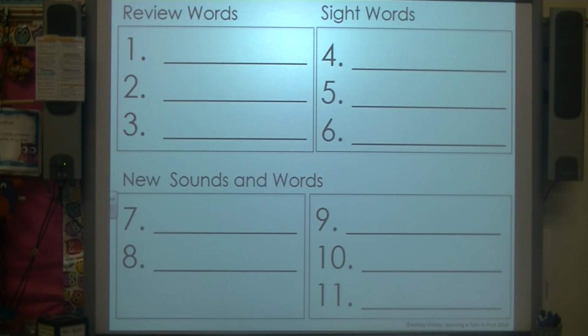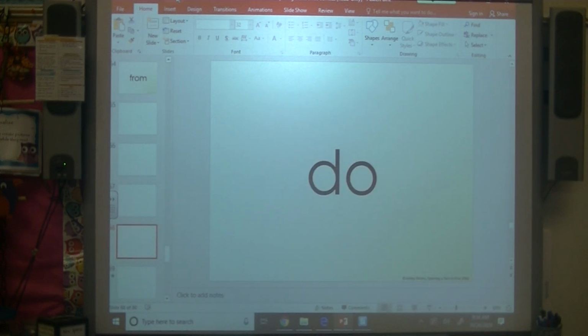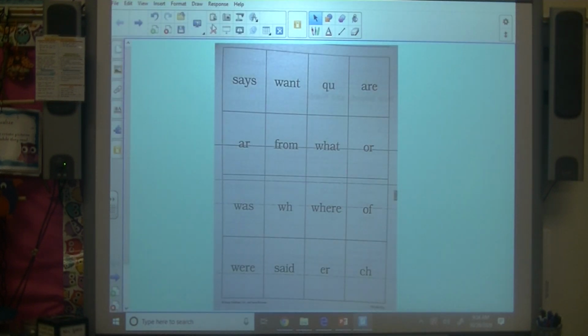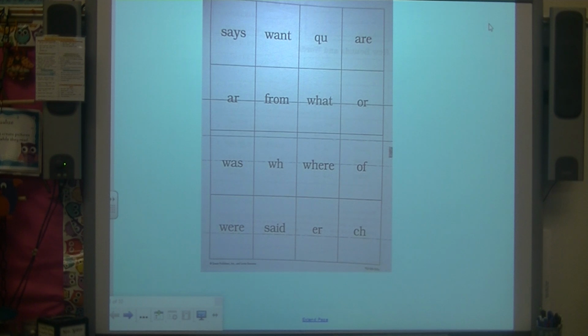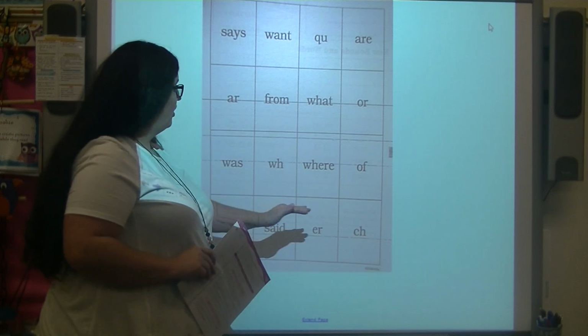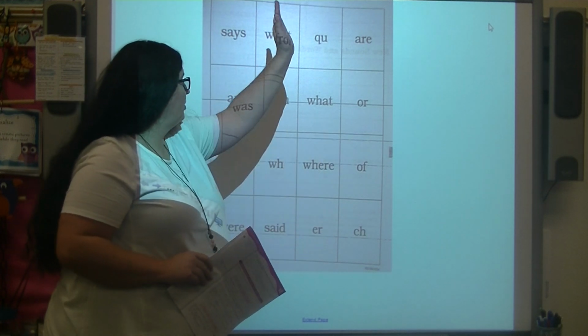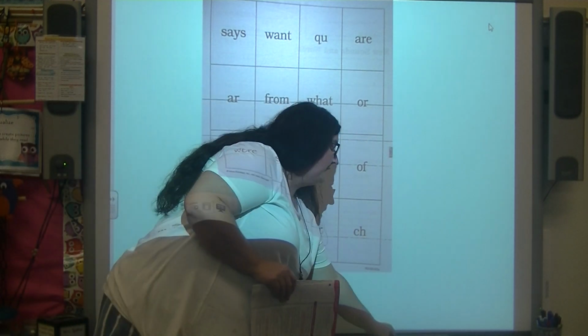All right, let's play bingo. Look at your card, and I will give you directions. You will cross out the word or the spelling pattern that I say. Remember, when you have four boxes down, across, or from corner to corner, you can say bingo. All right, let's play.